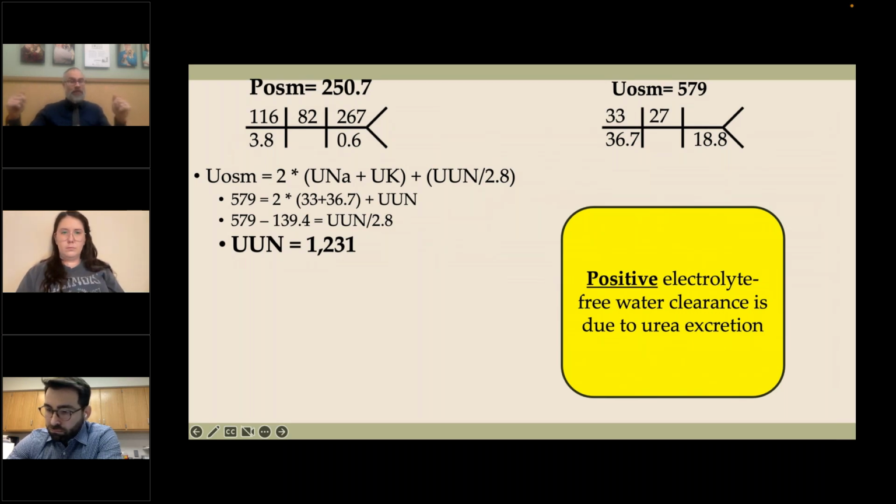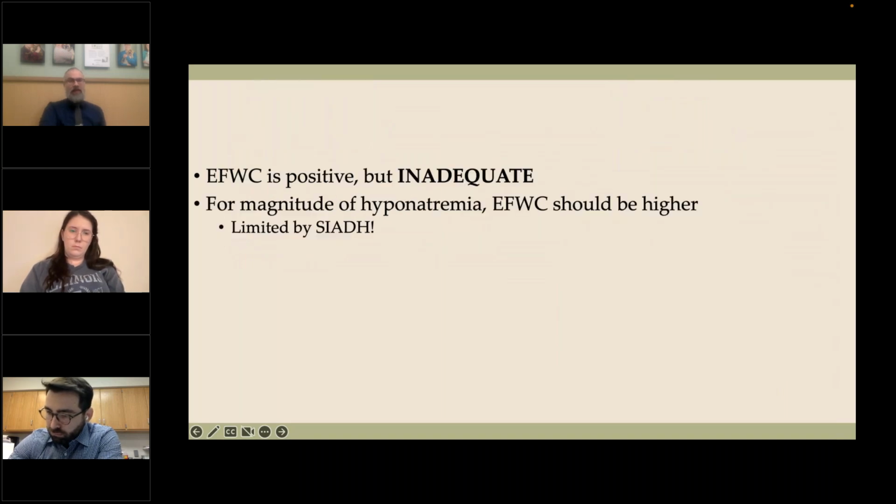So urea, despite being an ineffective osmole, is what was drawing the water out, because her urine doesn't contain a lot of salt. That is how she was able to excrete that electrolyte-free water to fix her sodium. So if we summarize that, she has a positive electrolyte-free water clearance, which is causing her sodium to go up by that little bit.